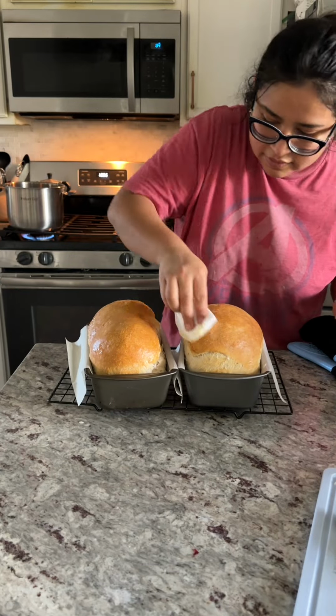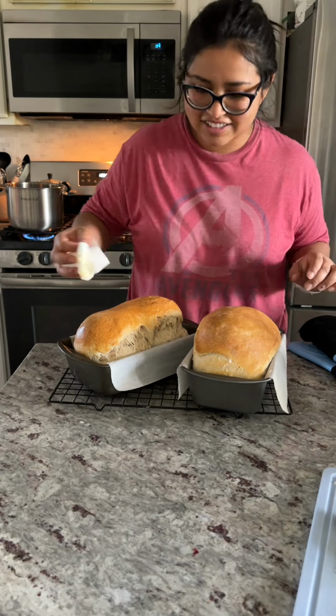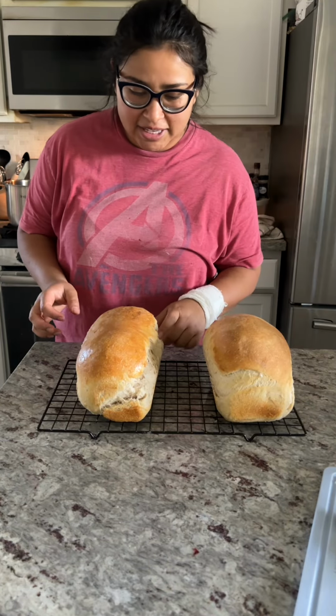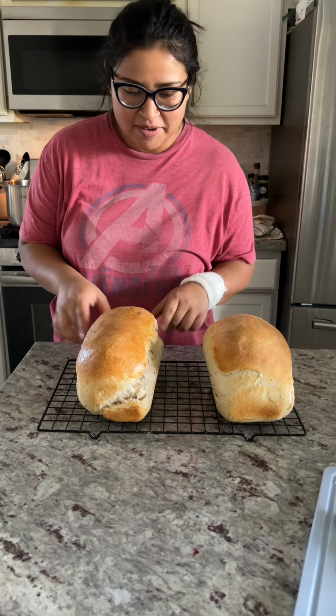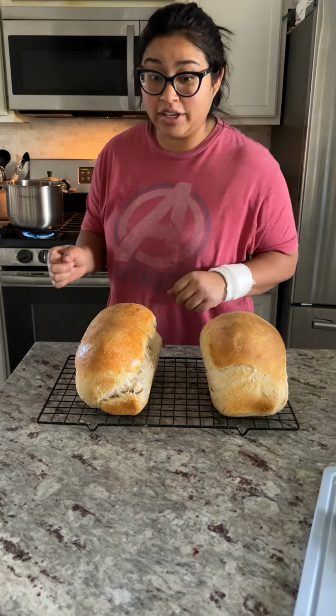Oh, they look beautiful. But look at this one. I don't care. You guys are such sweethearts. There's a part of me that just wants to crack into this one right now and eat it with some fresh jam. But I'm gonna hold off because we're about to eat lunch. It smells really good though.